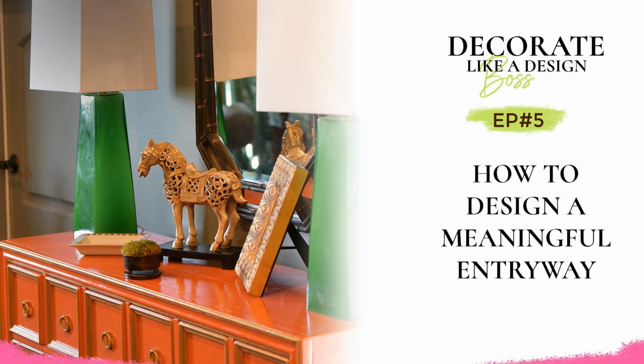I typically, in this case, make this an accent wall by adding beautiful and interesting wallpaper, or I have upholstered. I've done all sorts of things with this wall, but you have to remember it's a focal point and you want to create a sense of entry and a sense of wonder.